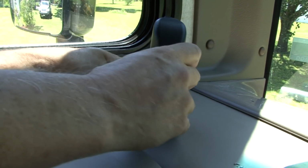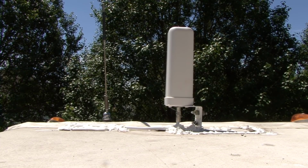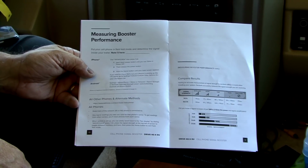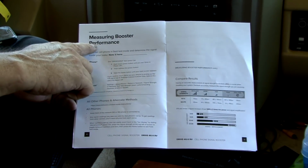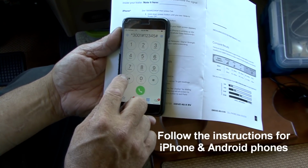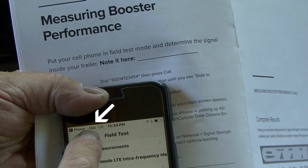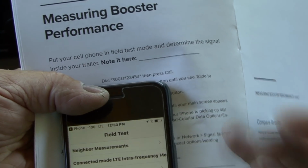Connect the inside antenna to the cable. I resealed the cable and entry cover on the roof and the installation is complete. To measure the booster performance, I'm going to follow the instructions in the user manual. First, put the phone in field test mode and write the numbers down in the manual.